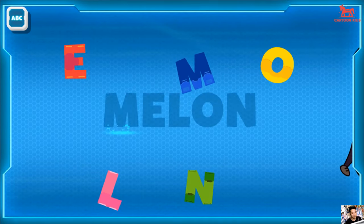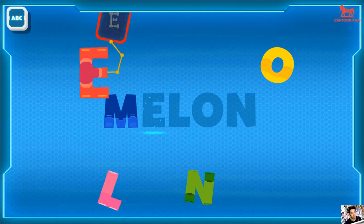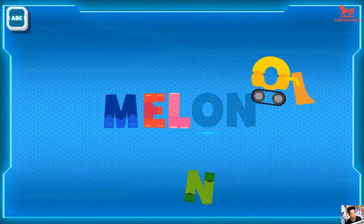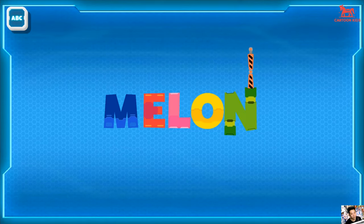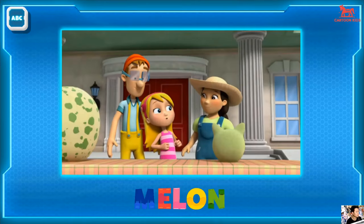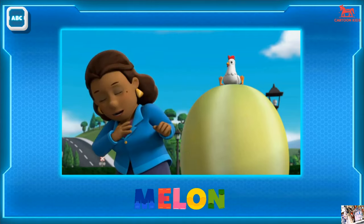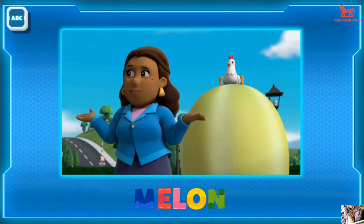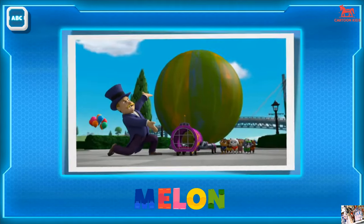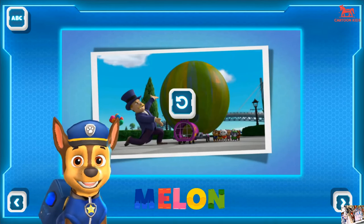Melon! Oh no! Humdinger messed up the word! M! E! L! O! N! Melon! Whoa! Looks like Mayor Goodway's gonna be the Grand Melon Mayor again. What can I say? My melon just didn't know when to stop growing! But you never know. Someone might turn up with an even bigger melon. Here's that someone! Presenting the Boggy Bottom Mega Melon! A melon is a round fruit that is sweet and has lots of seeds. Zuma's favorite melon is a watermelon. Get it?